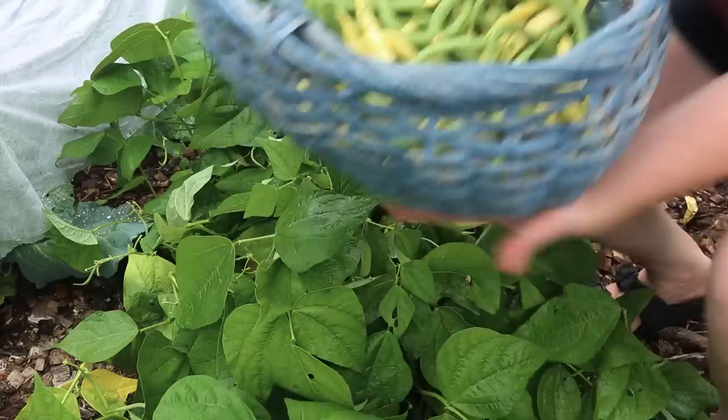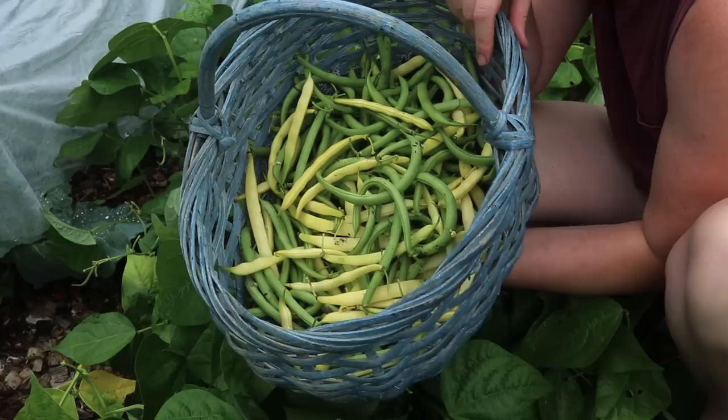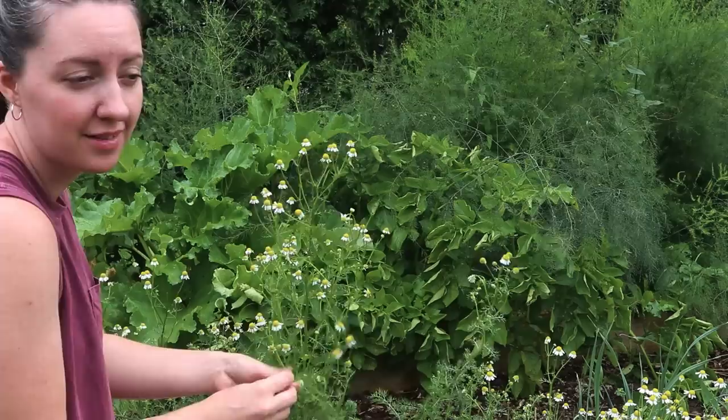A nice little bit of green beans there. I planted some dragon tongue bush bean and some burgundy beans up front, but they are not ready yet. Got lots of chamomile to harvest. This is one of my favorite scents in the garden. This and lavender and roses. Those are some of my favorites.